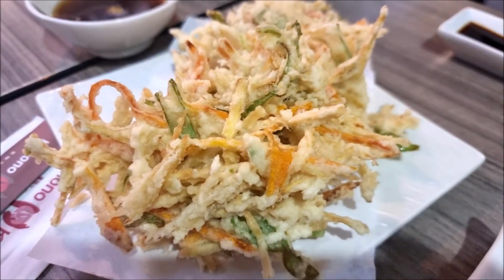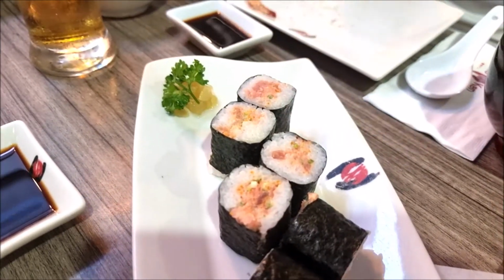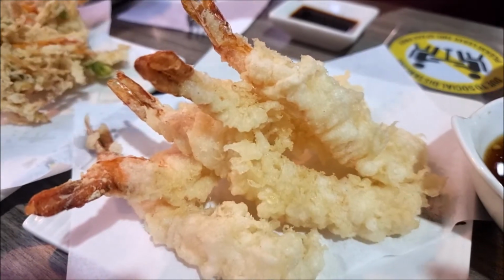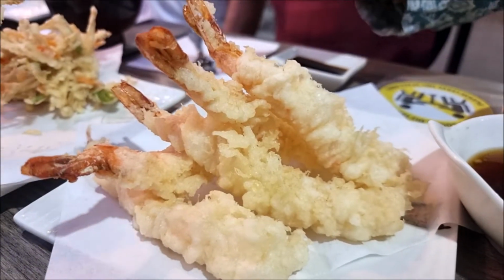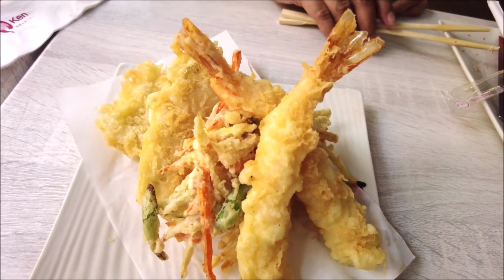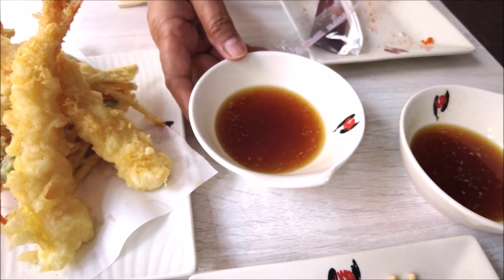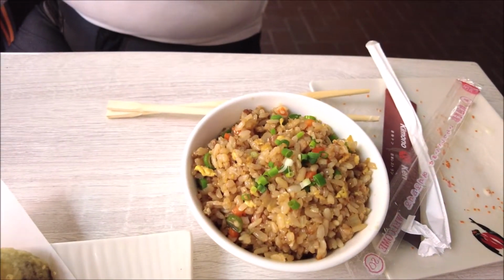Crispy vegetable tempura. Masarap to. Very delicious. This one, another sushi, and my auntie said she loves it. And yes, all-time favorite, my favorite shrimp tempura. And also they have the mixed tempura, includes vegetable and fish. Ito hands down ako dito kasi masarap talaga at crispy.